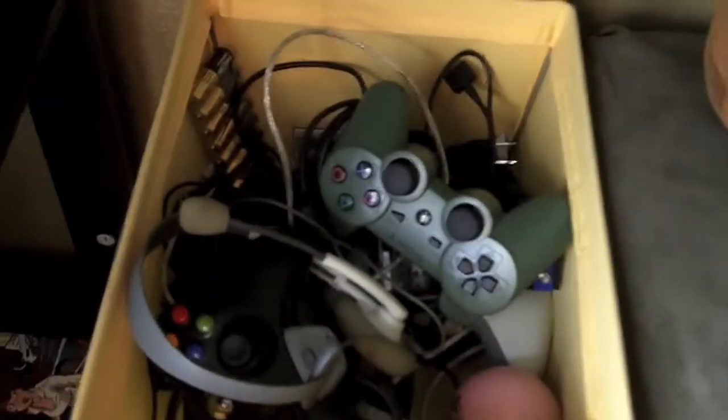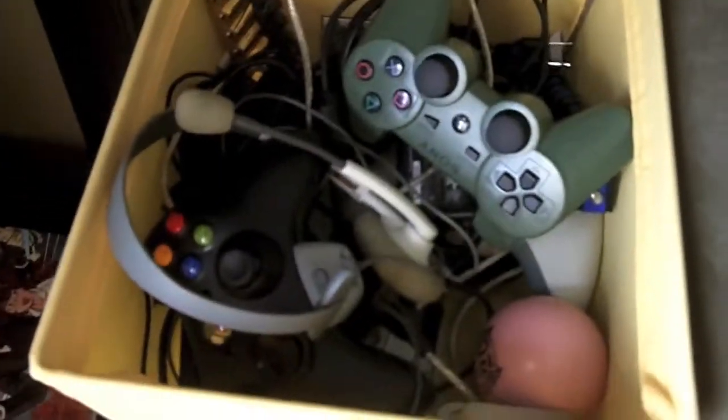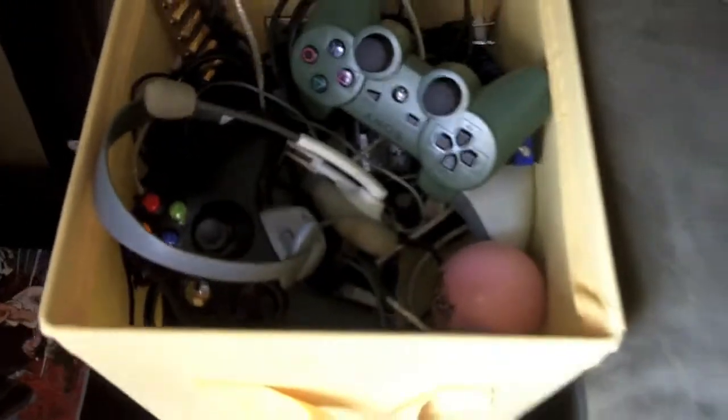And then here is my little controller basket. It's got charging cords, extra batteries, all the current controllers that I'm using. Even got a little Kirby 20th anniversary stress ball.